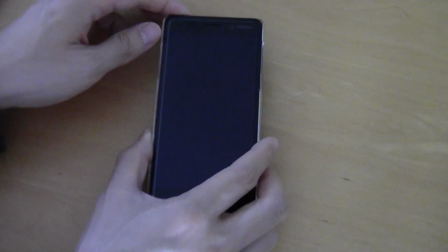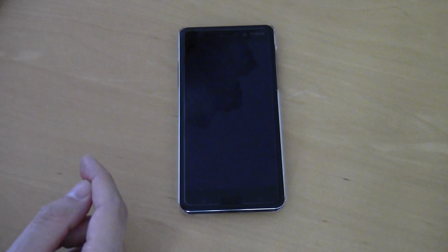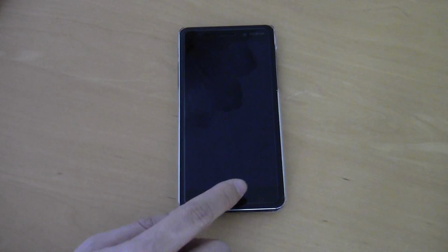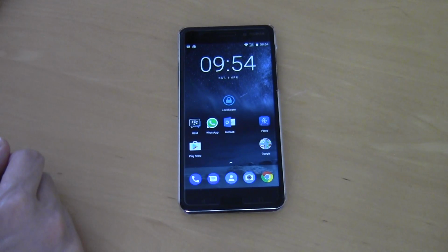Now, another added bonus of this phone related to the SD card slot is that thanks to Android Nougat, you can actually choose to format the SD card to treat it as part of the internal memory of the phone, which means that you can install apps onto the SD card directly as well as onto the internal memory. And the phone will see the internal memory and the SD card as one combined large memory device.